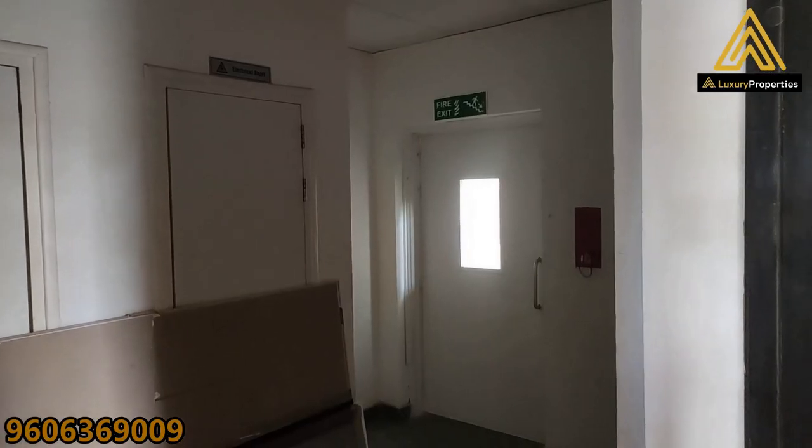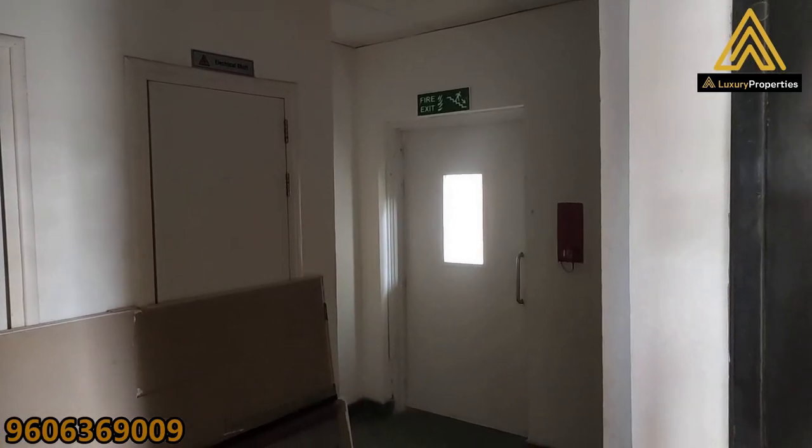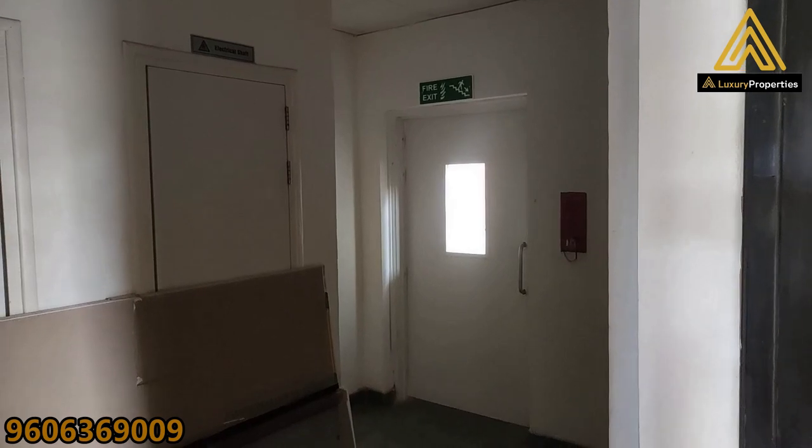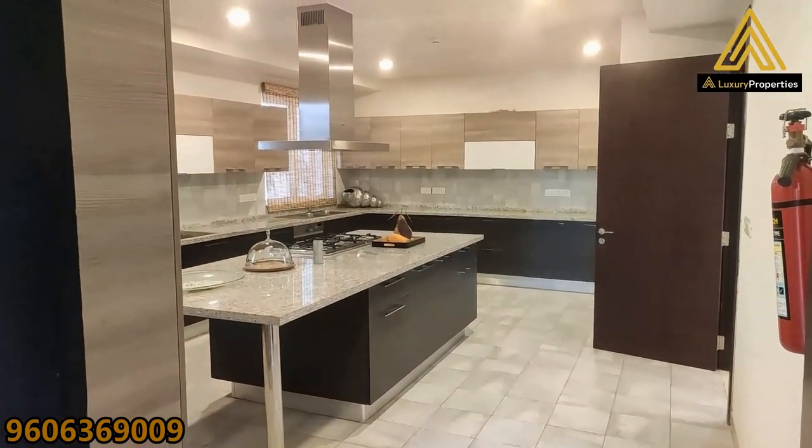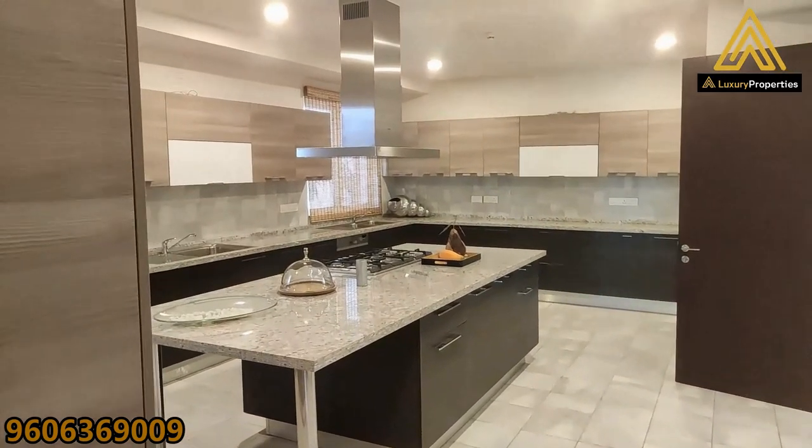What you see there is the service entry or the maid's entry. They could just access this space and then they could enter into the kitchen. And that's how the kitchen is.